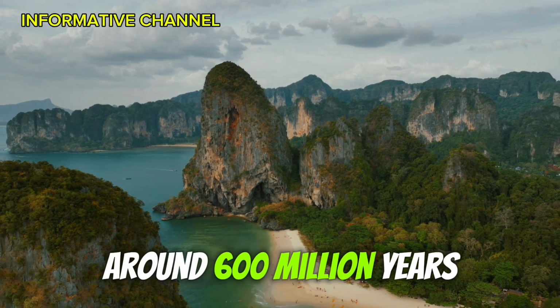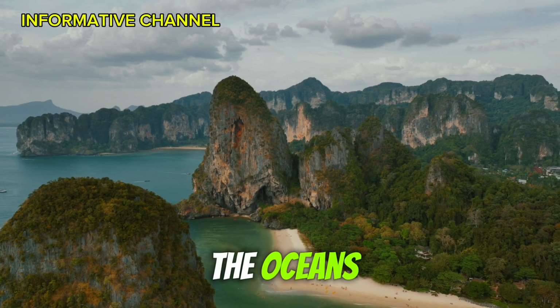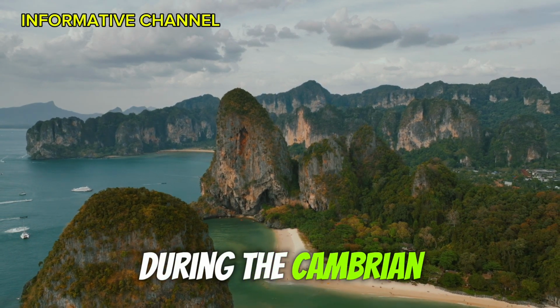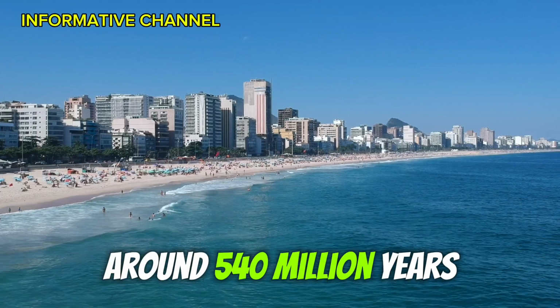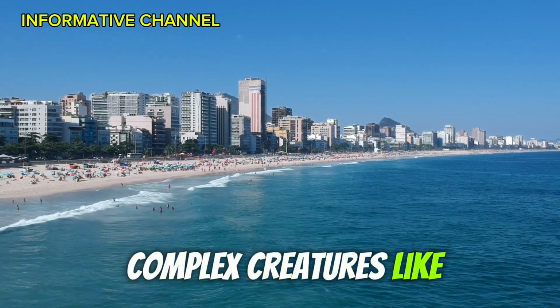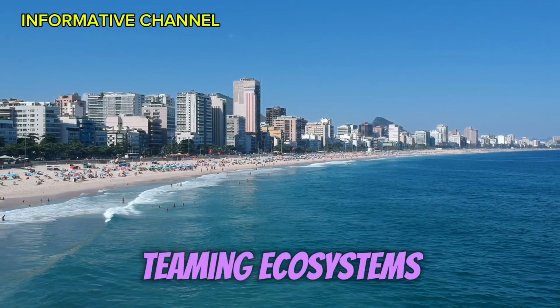Oceans continued to support life as it evolved. Around 600 million years ago, the first multicellular organisms appeared in the oceans, followed by the explosive diversification of marine life during the Cambrian explosion around 540 million years ago. Over time, more complex creatures like fish, mollusks, and coral reefs developed, making the oceans teeming ecosystems.